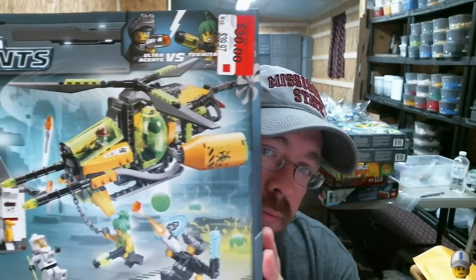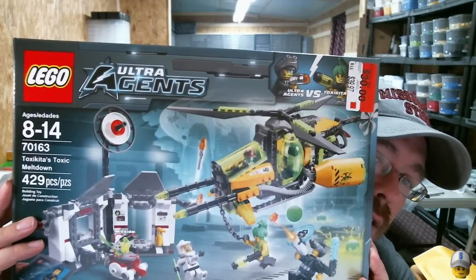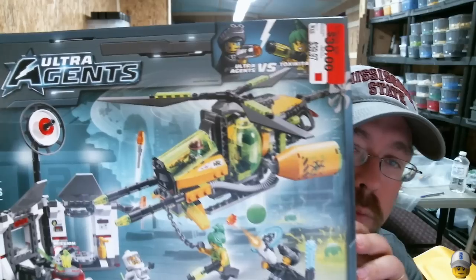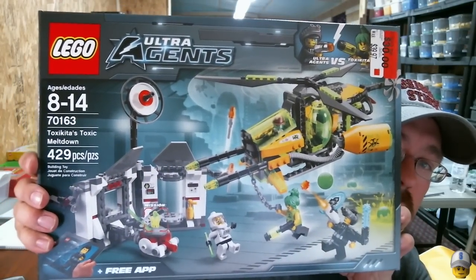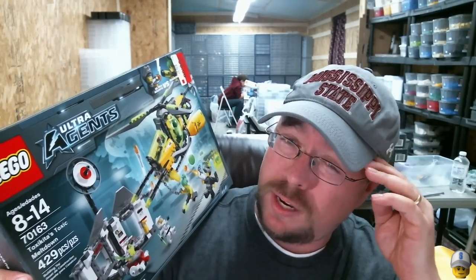There's this one. Try and scoot back a little so you can see it. Toxic Meltdown. It's a hard word for me to say for some reason. Walmart's starting to mark these down. I went to 2 Walmarts today and they both had them at $30. Which is not a great price. I haven't seen it anywhere cheaper.